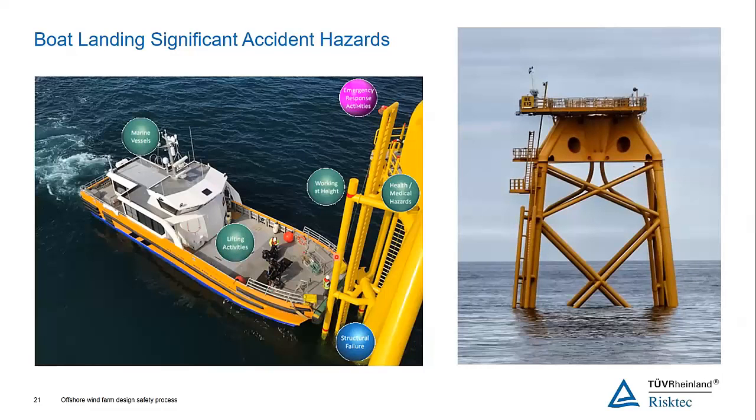you also have lifting activities. So, for example, just going to show you on the right-hand side, we have an example of an inclined boat landing here. At the top here is a davit crane, which is used for lifting operations. You have health and medical hazards. So over a 20-year career climbing these boat landings, that's a lot of ladder climbing, and it puts stresses and strains on joints and muscles, and there's also, so the final one is emergency response.